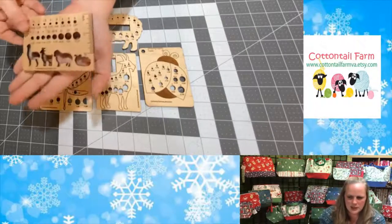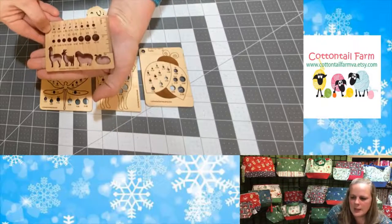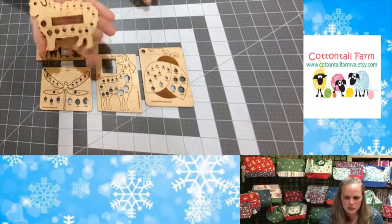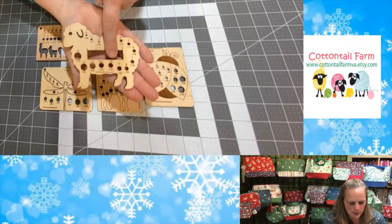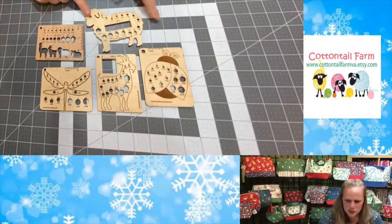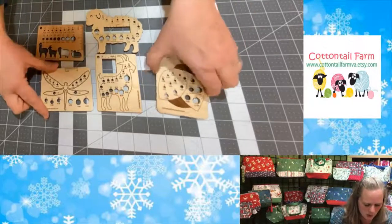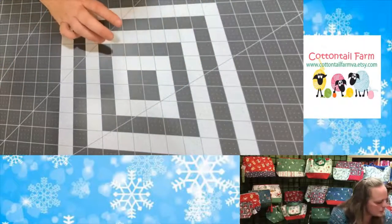They're actually four different fiber animals. It's an alpaca, sorry, I can't get that right. Alpaca, goat, sheep, and an angora rabbit. It has a 2-inch ruler. And then this one is actually sheep shaped and has a 2-inch swatch gauge window there. And all of them do have their little hole to hang them. The sheep, I generally hang it through its eye, but you could hang it through any of the needle gauge holes as well.